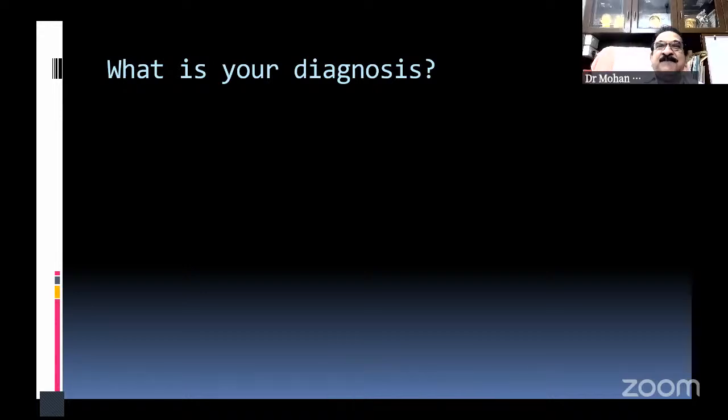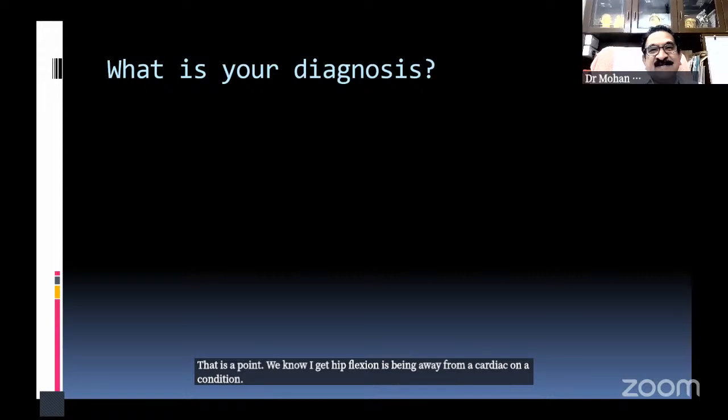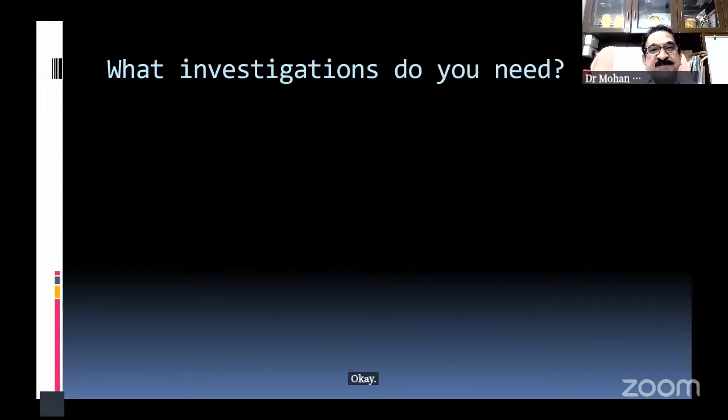In the interest of time, I'll tell you this is not a cauda lesion, because when hip flexion is weak, it is not cauda. Cauda roots are from L2 downward. If L1 roots are affected by some compression of the cauda, the conus also will get involved. Moreover, the abdomen is also weak in this patient. That is the point. Whenever hip flexion is weak, think away from a cauda compression. So what investigation do you want?